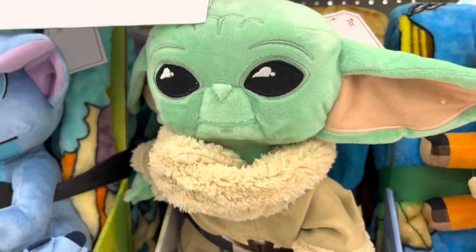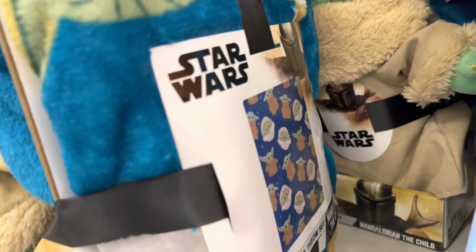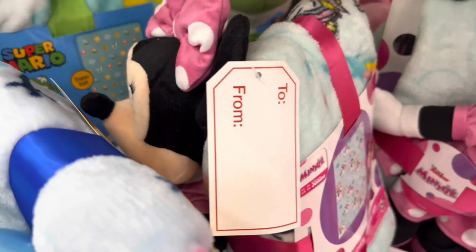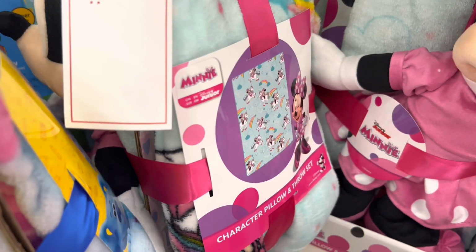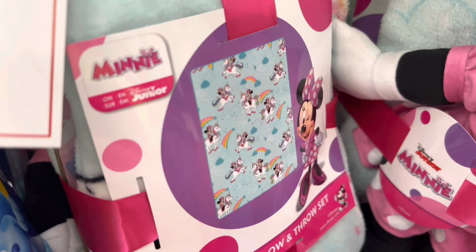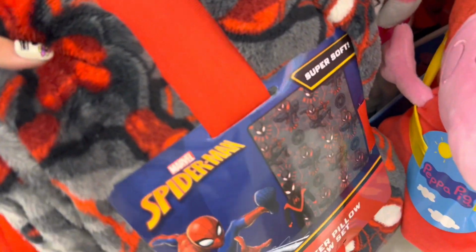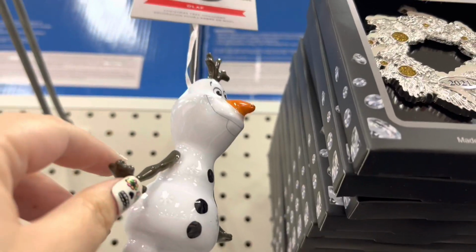And of course they had a Grogu one as well. The blanket was blue and had different Grogus on it. And then they had a Minnie Mouse one with her with rainbows and unicorns, which I thought was kind of random, but okay. They had this Miles one with him all over the back of the blanket, which is really cool. Now we're moving to the Christmas area.